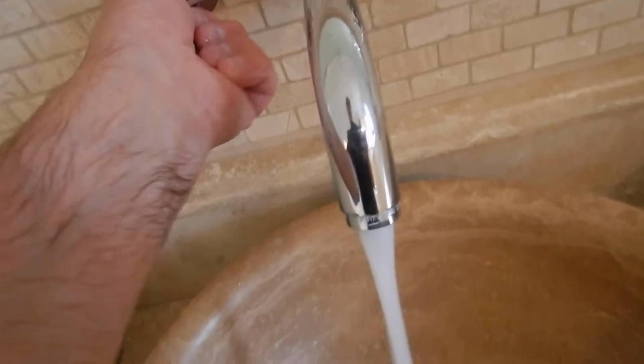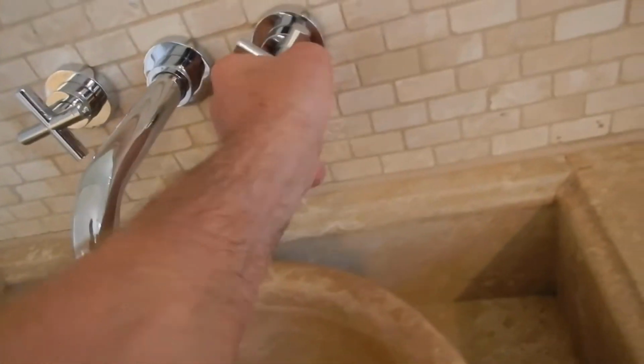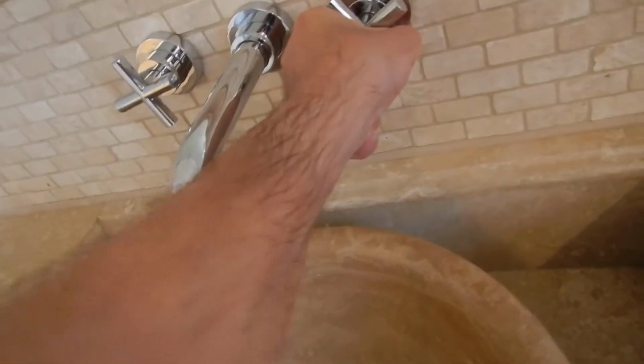Which is kind of ironic because the handles are stiff on this one. That one's stiff. Both sides stiff. We got the flow coming out of this one, right? Now these handles, they're a lot easier. Alright, that flow's going fine now. I can make a liar out of me.